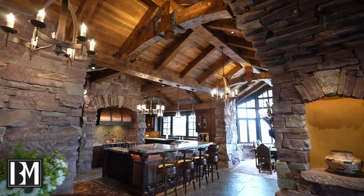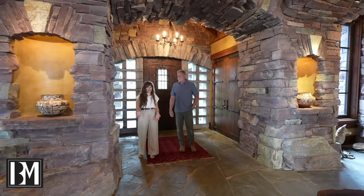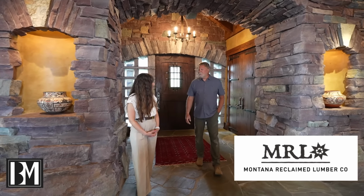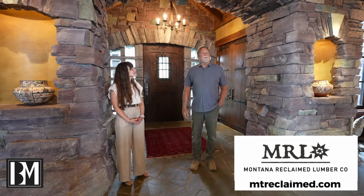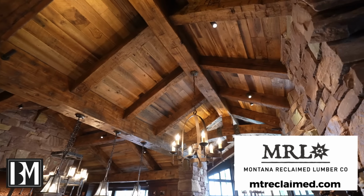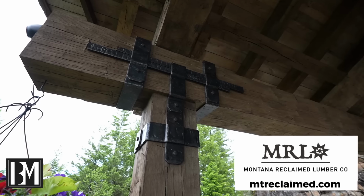The woodwork is amazing, as well as all the stonework in here. Where did all the timbers and the wood flooring come from? So Montana Reclaimed Lumber out of Bozeman, they supplied all the antique hand-hewn oak in this project. There's over 100,000 board feet of white oak timbers. One thing about MRL is they've got probably the largest inventory of good hand-hewn timbers that you'll find anywhere.